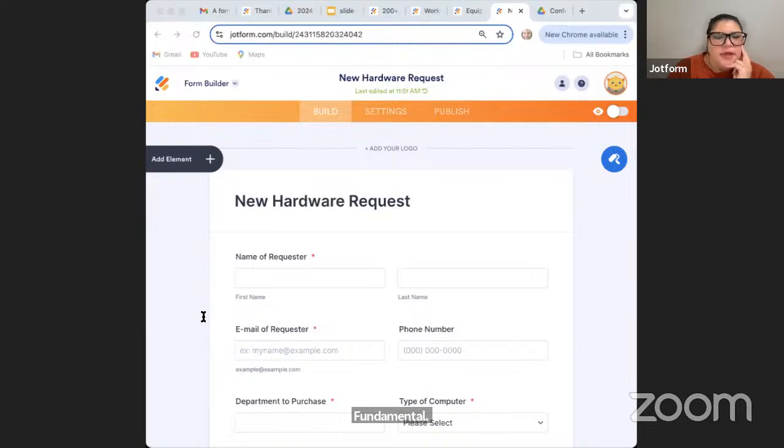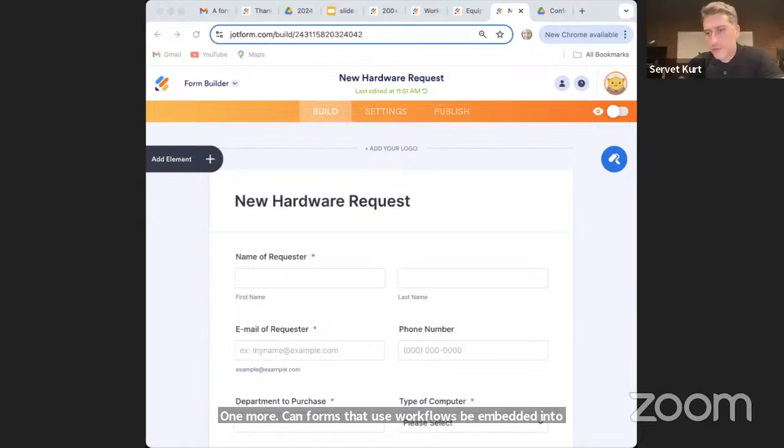Great. One more. Can forms that use workflows be embedded into WordPress or another site? Yes, of course, it is possible. And whenever the form is submitted, your flow will trigger.